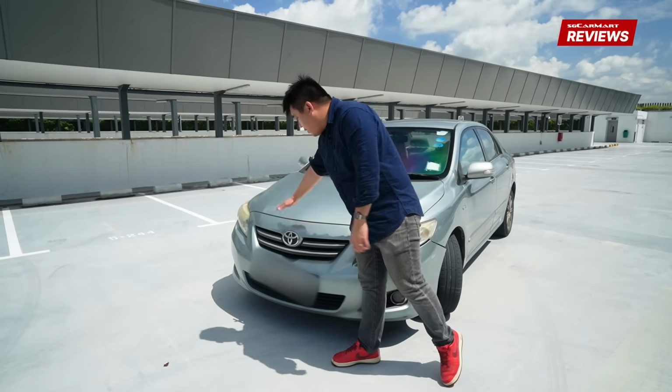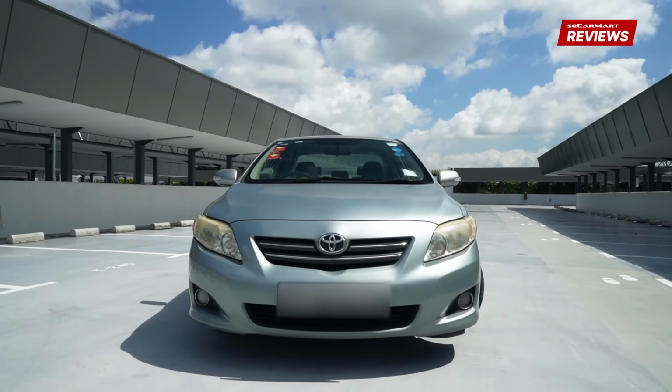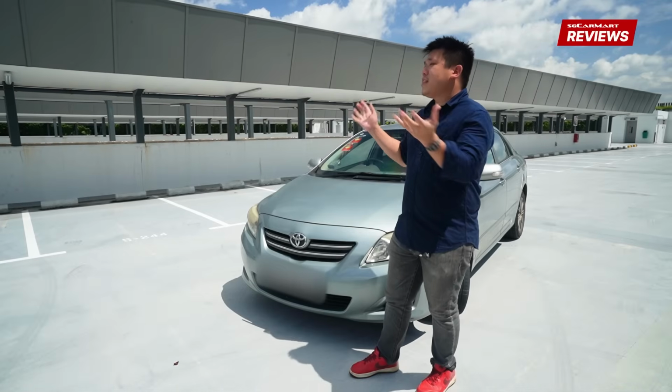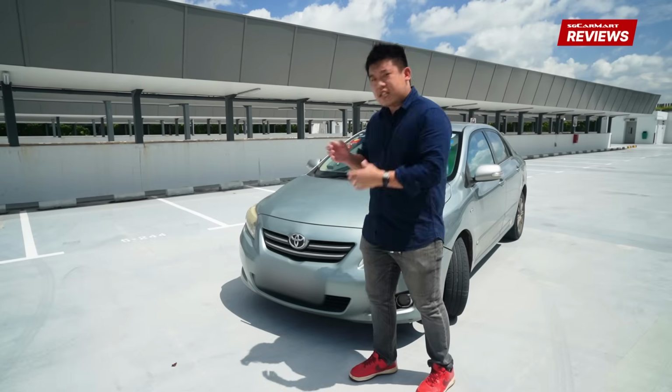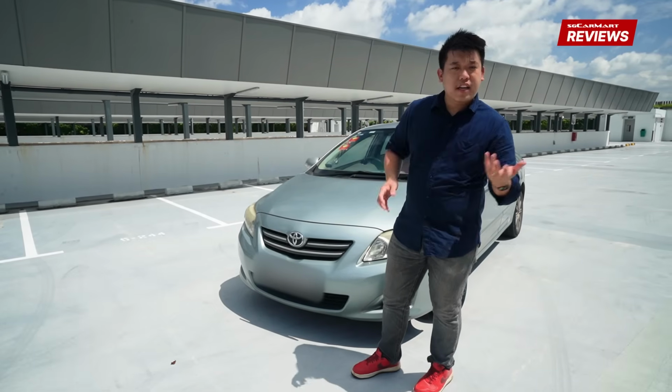Over here, you get a very small grille that's not really too aggressive, and it did look pretty classy for its time. Of course, by today's standard, it does look a little bit aged, a little bit old, but back then, it looked pretty classy, and I think it doesn't age too bad.